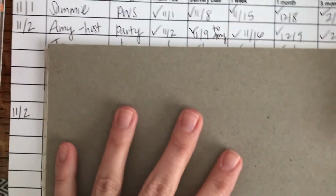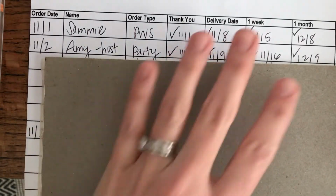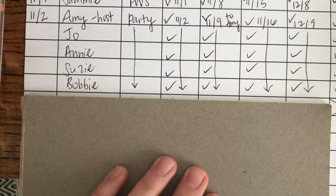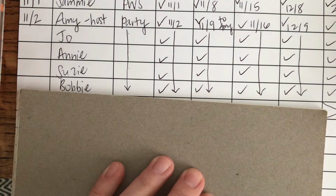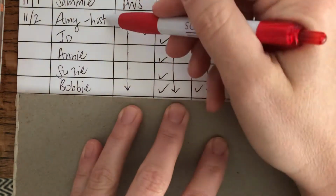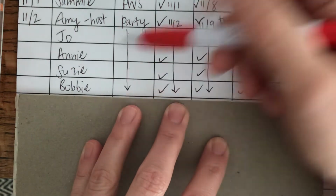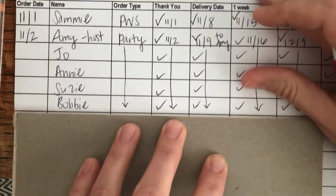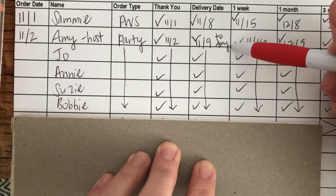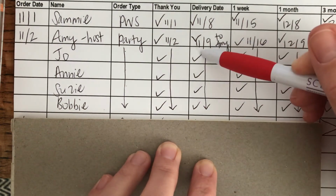The next example I'm going to give you is with Amy, who was a host, and she is the host of all of these. She was the host for all of these orders, okay? So her party date went in on October the 2nd. I take my follow-up Friday, first 5 minutes, and I fill in all of Amy and her people that it was a party order. This was when their thank you went in their order. I delivered it to Amy, everybody's order, on this date.